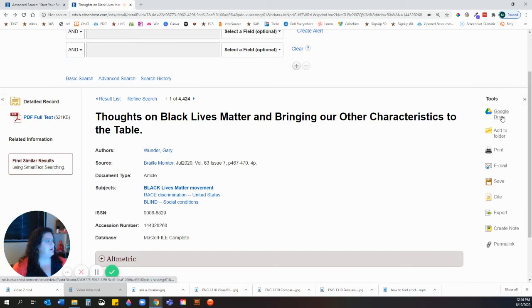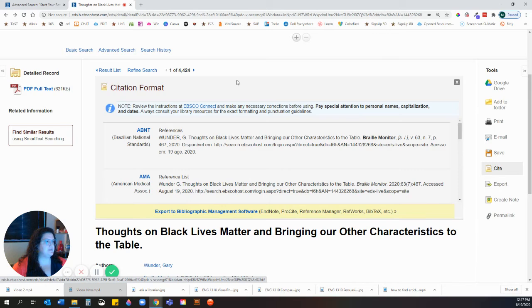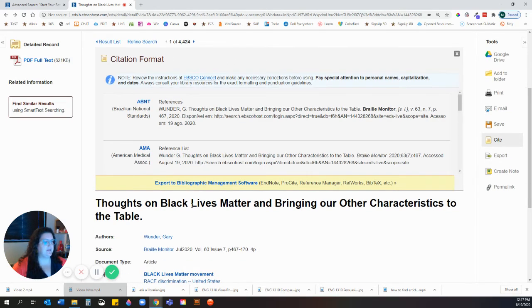You can also, on the right-hand side of this page, save or email the article. Just make sure that you are checking to make sure it's getting to whatever destination you're sending it to. And from here, you can also find out the citation information. So if I click the Cite button, you'll see a citation format pop up above the title.